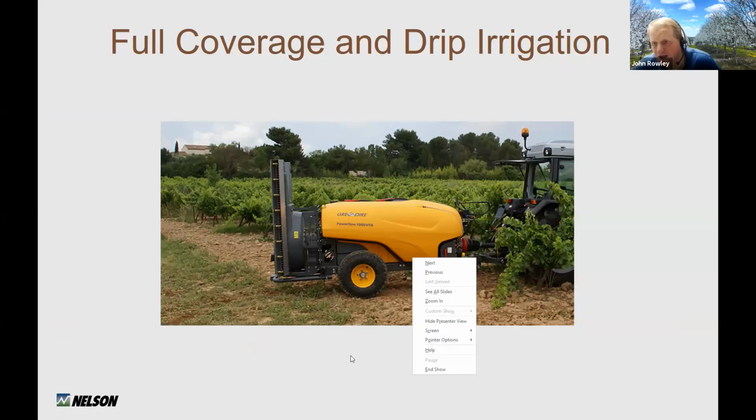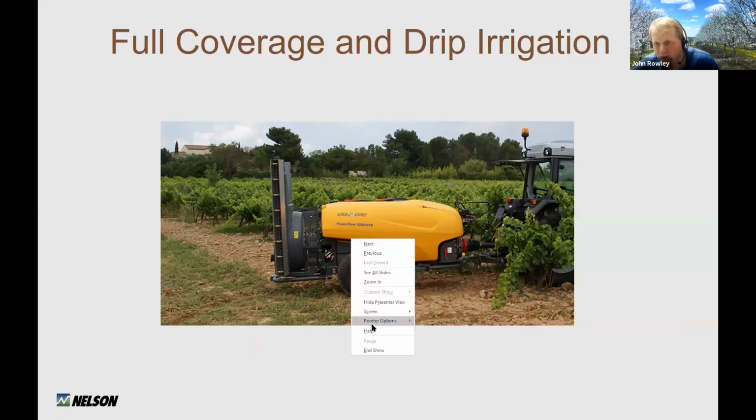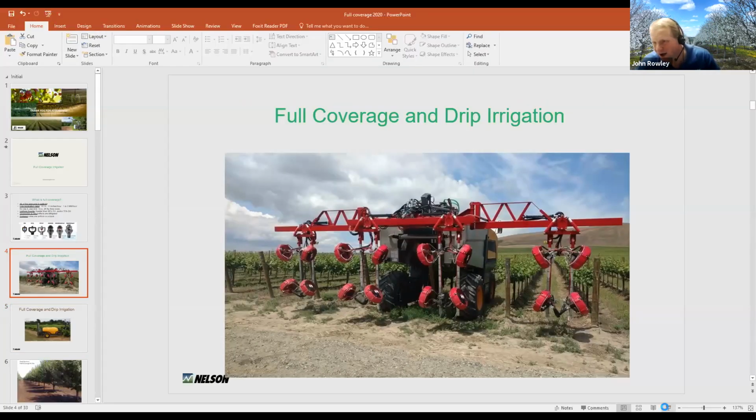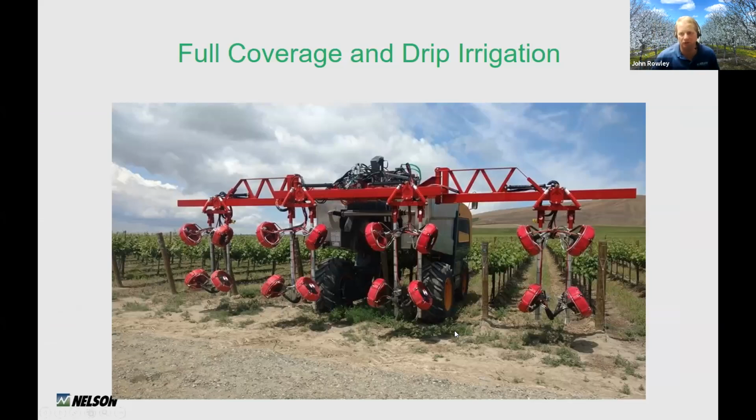The other sprayer that I want to show you is the one I flashed through at first, and I'll just back up to it. And this is what we call an electrostatic sprayer. And you'll notice that the purpose of both sprayers is to apply either a fungicide or an insecticide to a vineyard, and in the pictures. And so they both can accomplish the same thing, but they both do it quite a bit differently. And for some purposes, one sprayer may be more effectively used than another.